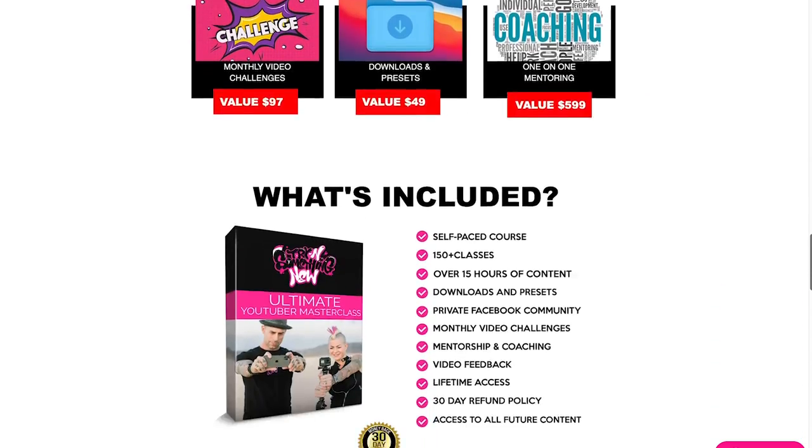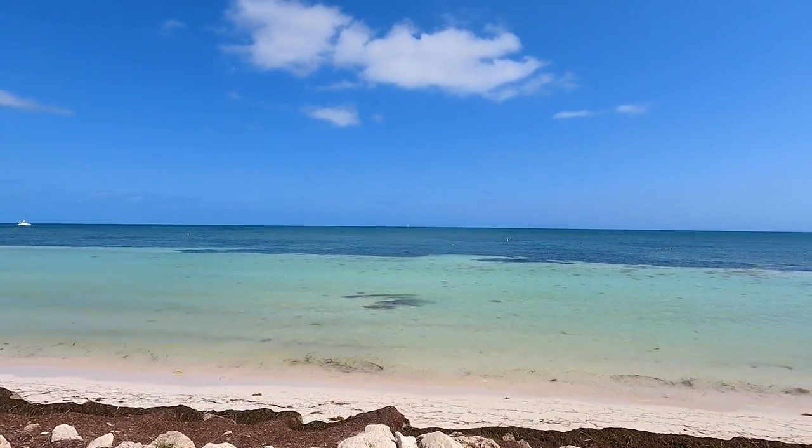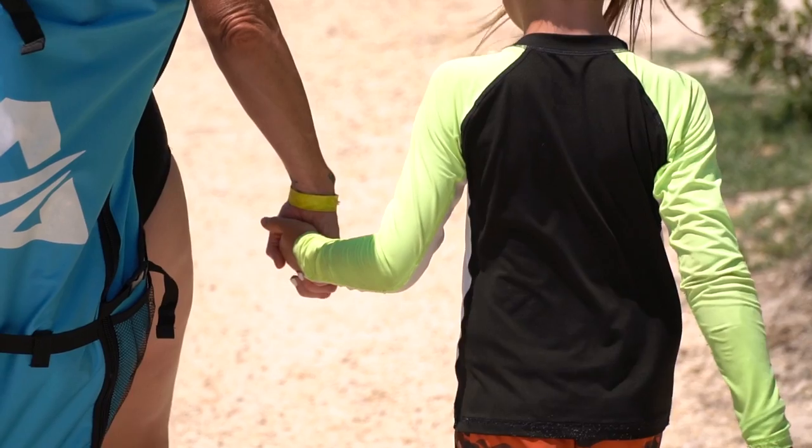So next up is another beautiful beach. It's number seven, and it's Bahia Honda. I am in absolute awe of the epicness of this water right here. It looks absolutely beautiful. Wow.